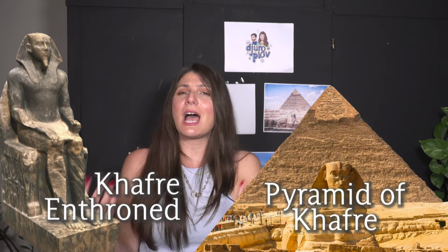And in this temple, a statue of Khafre was found, which is now in the Egyptian Museum in Cairo. And the Sphinx might have been a part of this Valley Temple.